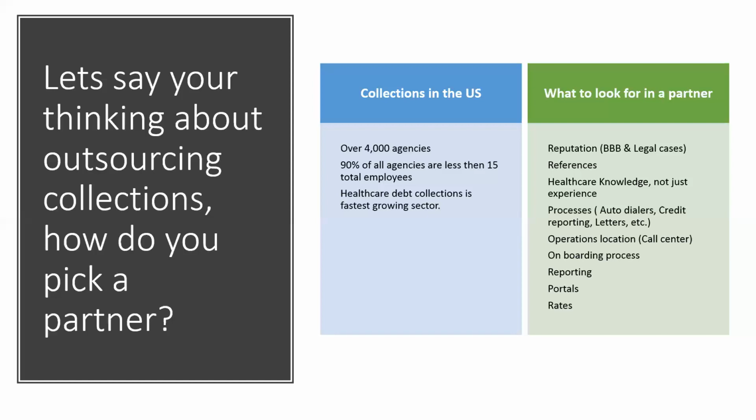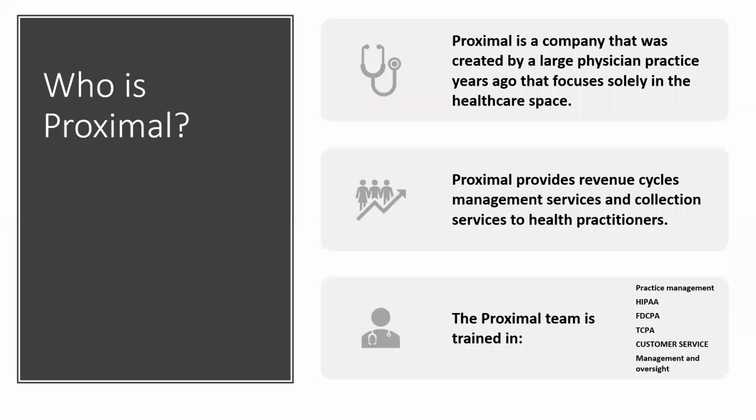So I think that's all really good advice. And one of the things I will say about your company is that I have actually met a lot of your collectors and know who they are. And that's cool. You don't have a big call center out in India. You have real people who are right here in Maryland who make the phone calls directly. So I think that's a good segue into maybe telling everybody what is Proximal and who are you guys?